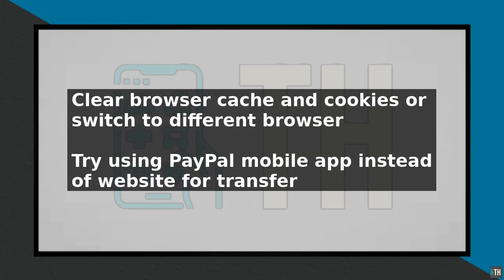They can help you identify the cause of the problem and provide a solution. When contacting PayPal support, have your account information and transaction details ready to provide to the representative. This will help them to quickly and efficiently resolve the issue. By following these steps, you should be able to resolve the PayPal transfer failed issue and complete your transaction successfully.